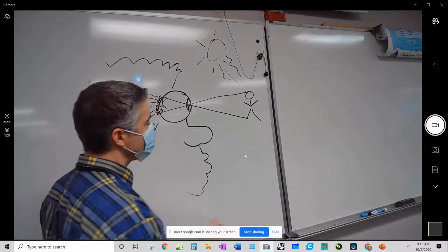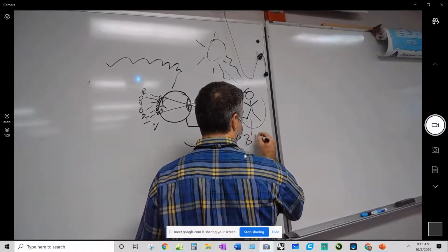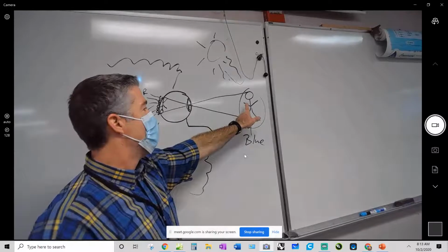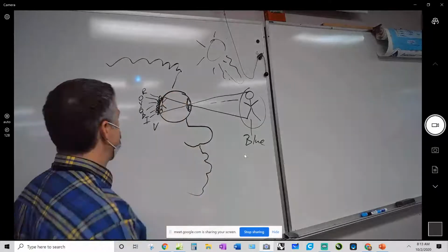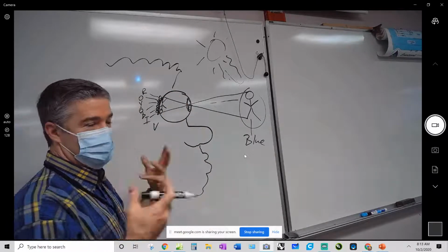So let's say we're looking at a blue person. This person's totally blue. Nothing else. There's no red light coming from that person, no orange, no yellow, nothing else. All this blue light is going back here, hitting the back of the eyeball. Which kind of receptor is getting a workout? Which ones are doing their job?